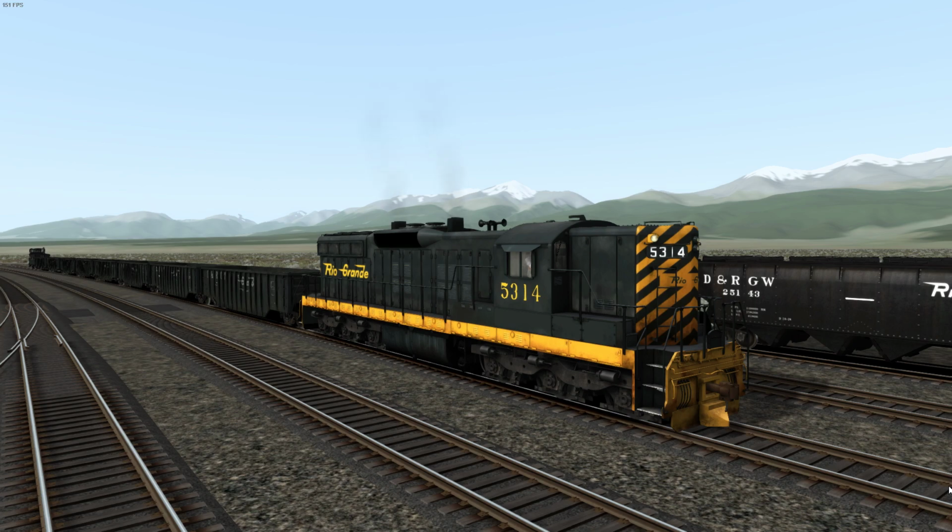The SD9 is a diesel locomotive built by General Motors Electromotive Division between January 1954 and June 1959, powered by an EMD 567C, producing 1,700 horsepower. Externally, they're very similar to the SD7, with an improved and much more maintainable engine setup.